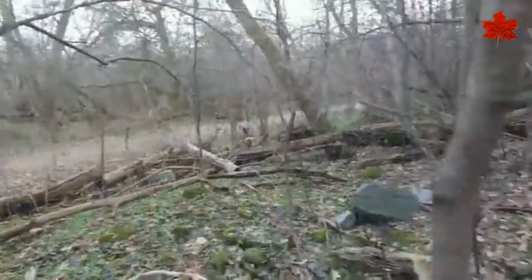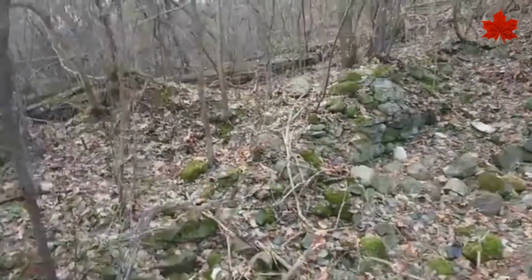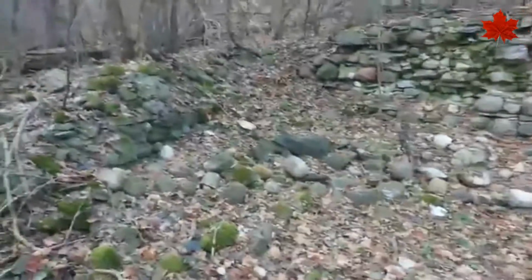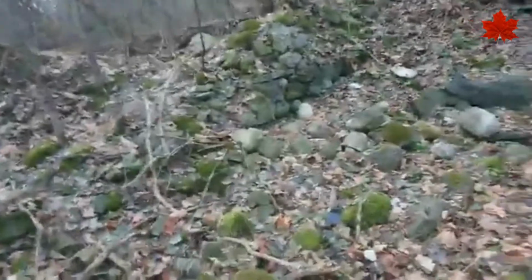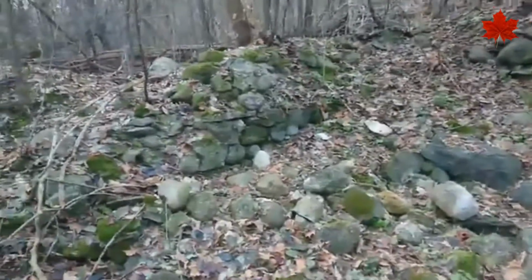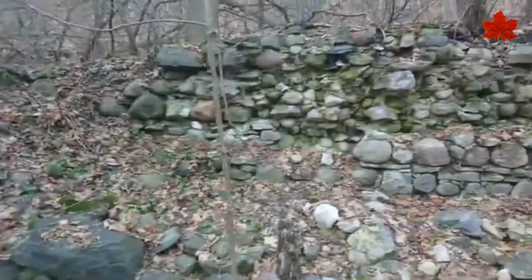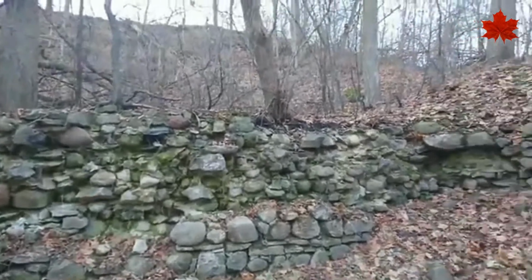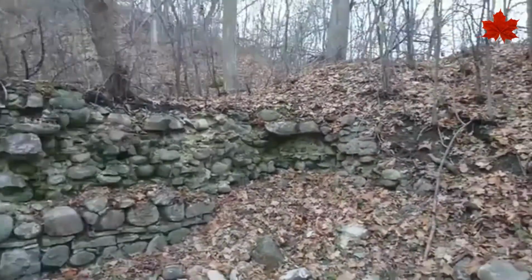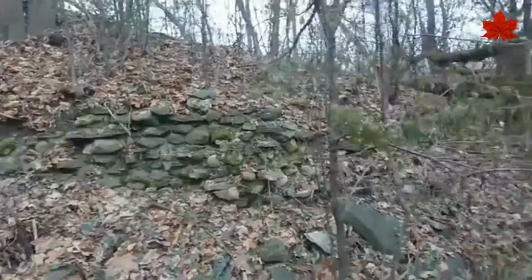So I'll turn you back around, and we'll look at this other ruins area down here. This is still part of the mill, where it used to go down to. It reached all the way down here. You can still see the wall of the mill, all the way in here.